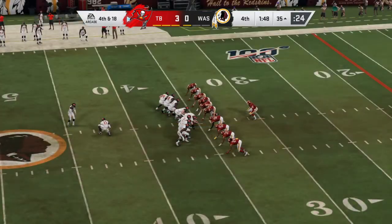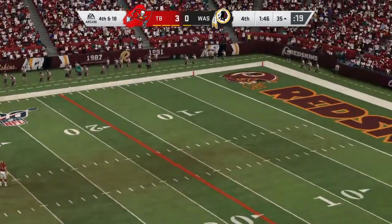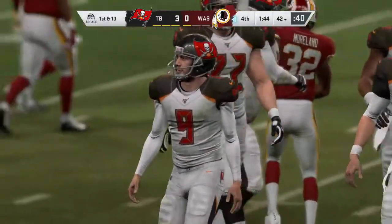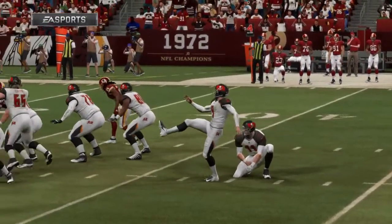So now one of the biggest kicks of the night is forthcoming. From the left hash, this will be a 52-yard attempt. And that is no good. And this score will stay right where it is. Maybe an important 4th quarter miss as this stays a 3-point game.